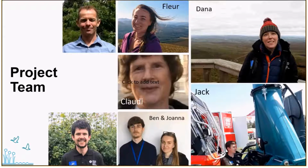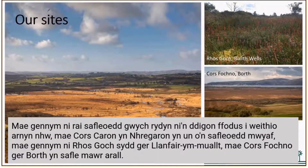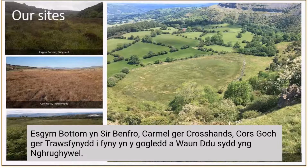So the sites we have, as I said, are some fantastic sites that we were lucky enough to work on. Of course, Caron here at Tregaron is one of our biggest sites. We've got Rhos Goch, which is down near Builth Wells in Radnorshire. Of course, Fochno near Borth, another very large site just next to the estuary, which many of you will probably know. We've got Esgyrn Bottom down in Pembrokeshire, Carmel near Cross Hands, Corsgoch, which is near Trawsfynydd up in the north, and Wenallt, which is in Crickhowell.